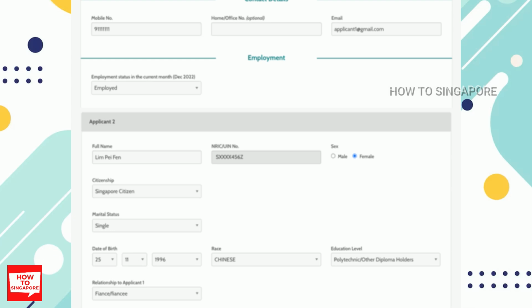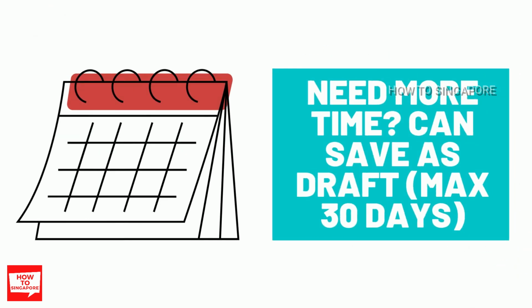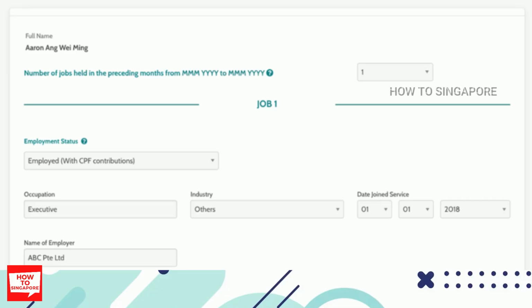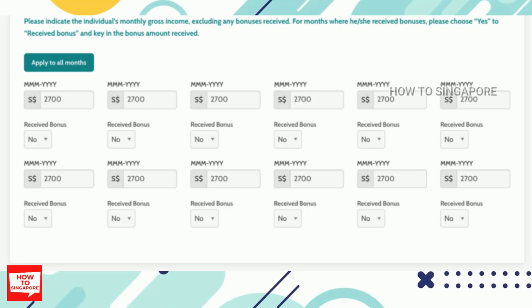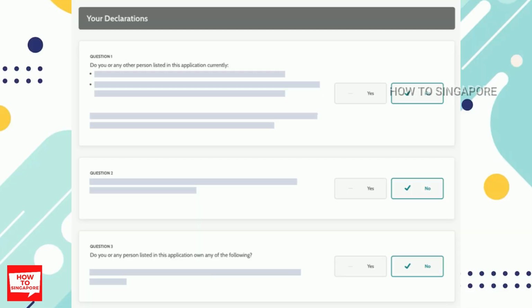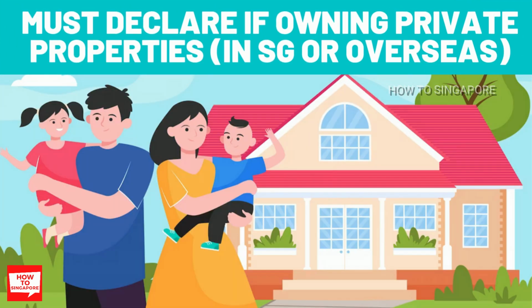If you need more time, you can save a draft copy at any time during your application. The draft will be available for 30 days from the date you start the preliminary HFE check. Next, provide the employment details, monthly income and bonuses received by all persons listed in the application. And after that, you will need to submit declarations. You will then need to declare any interest in private properties for all persons listed in the application.